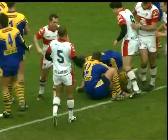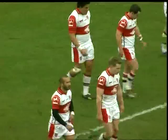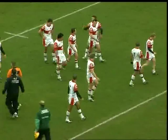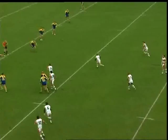Unfortunately for York Acorn, the defensive line just stepped up. And Ben Fisher, well, we saw him do that in a Halifax shirt last season against us. He's absolutely deadly from that area. And he gets the opening try of the game. And as I said, I knew we'd score in that set of six. And Rovers looking to really assert their authority now.